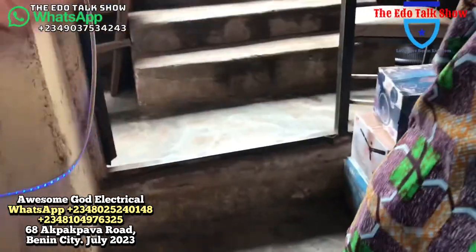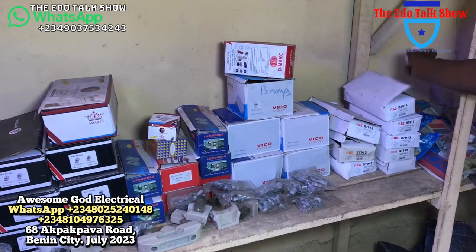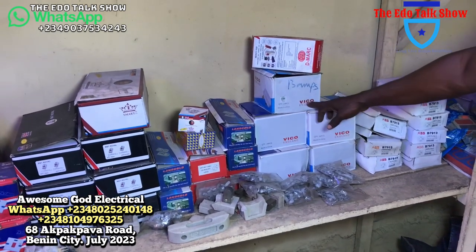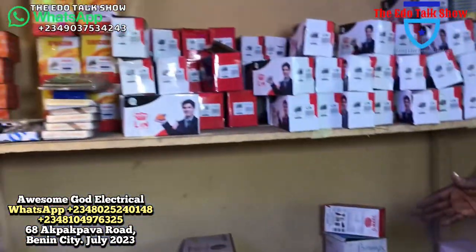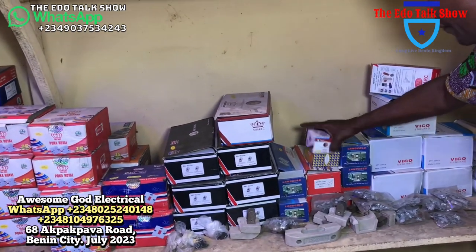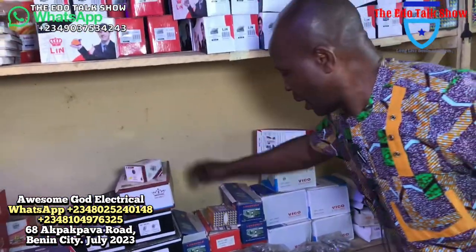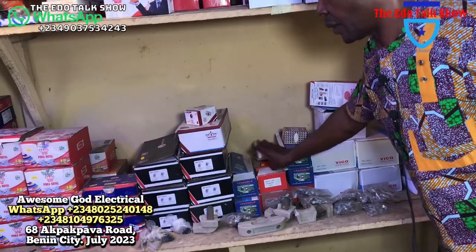They have differences. Then the normal plugs, you have them here: 13 amps plug ABB is 500, this is 15 amps, 600. 13 amps Vico, which is of a higher quality, is 700, while the 15 amps is 800. So also you have the multiple adapters that are fused and ordinary. The ordinary multiple adapter is 300 naira, while the fused one, this one is 15 amp fused, 800. The ordinary 13 amps is 700 naira. Then the simple adapter is 300 naira. So that's it for now.